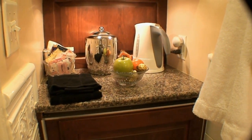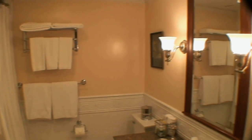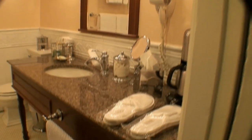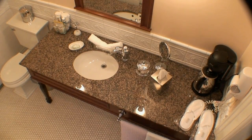White tile bathrooms with oversized air jet whirlpool tubs and spacious granite countertops provide luxury comfort. Fine linens, refreshments, mini refrigerators, china, glassware, and silverware are provided for the guests' comfort and convenience.